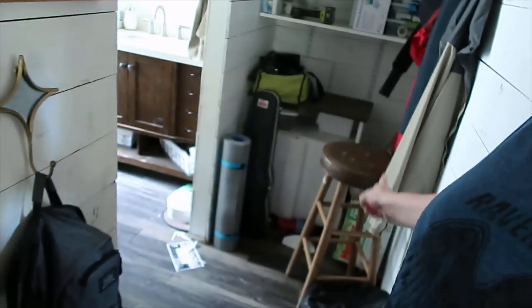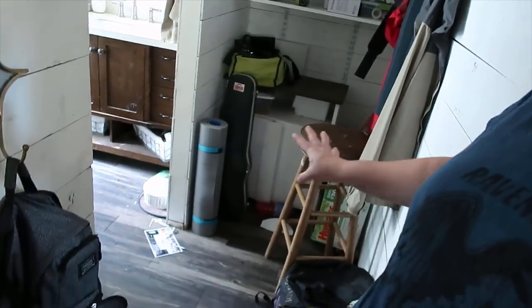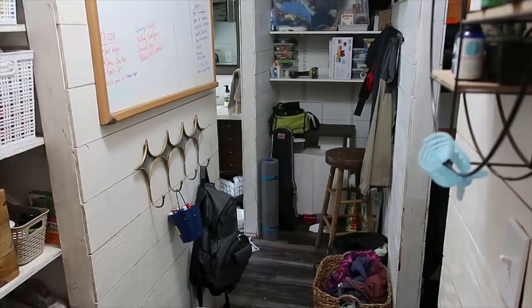But I'm gonna quickly just get this cat cabinet out of here and get all this space back to organized chaos.